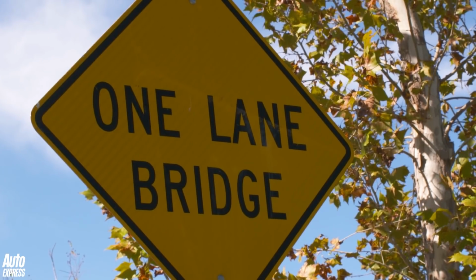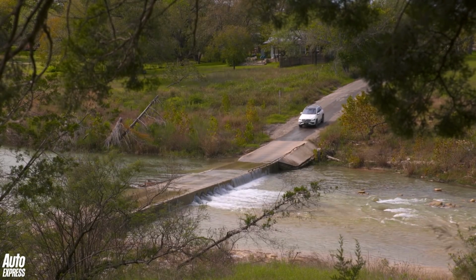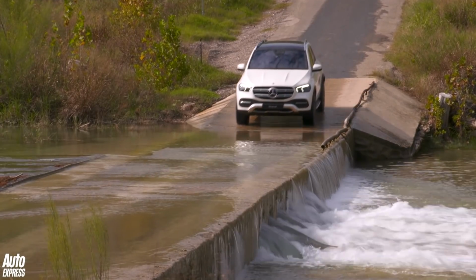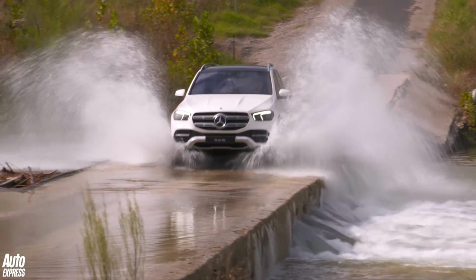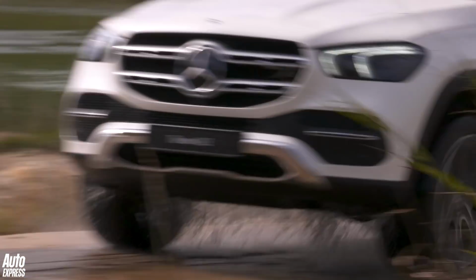Even on enormous 22-inch wheels, the ride is pretty smooth thanks to air suspension. But go for the 2-litre diesel and you only get conventional steel springs. But that's no bad thing. Paired with smaller wheels, the ride remains soft and compliant, exactly what you'd expect from a big premium SUV like this.